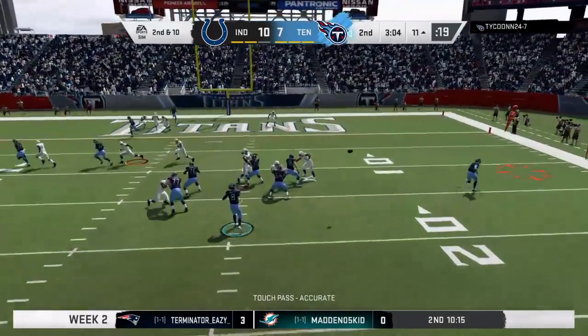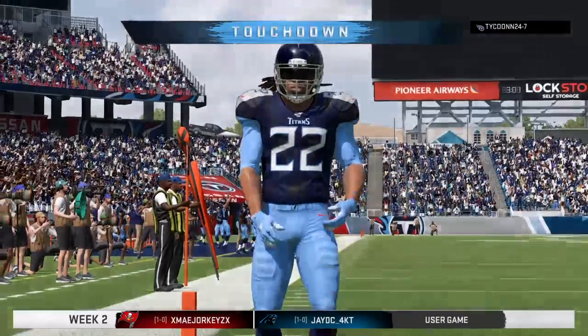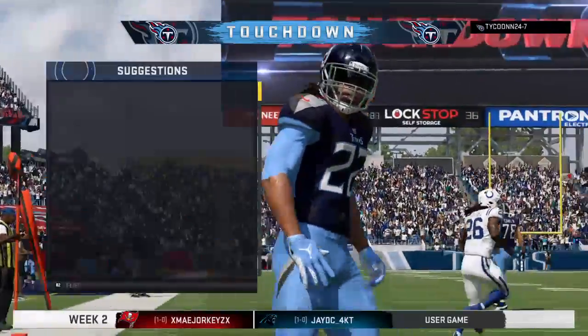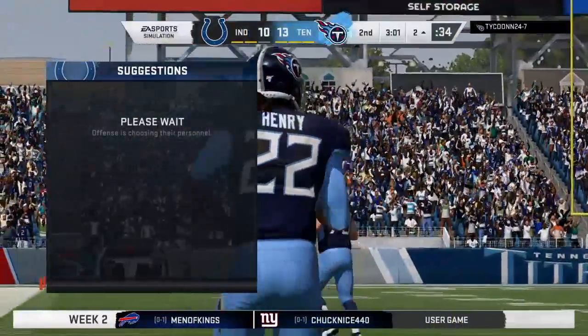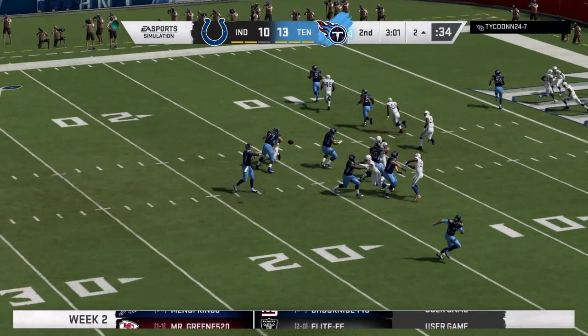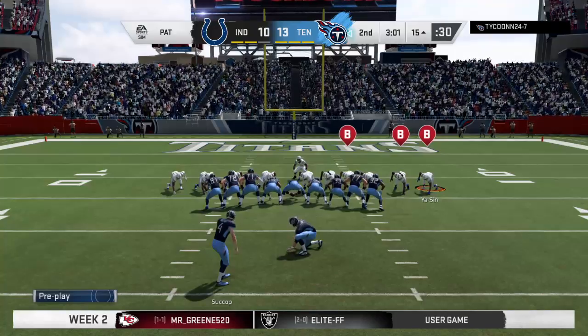Again, it's Mariota. And right side, Henry's got it. And into the end zone for a Tennessee touchdown. Derrick Henry, his first touchdown here of the new campaign. And the Titans have once again taken the lead.